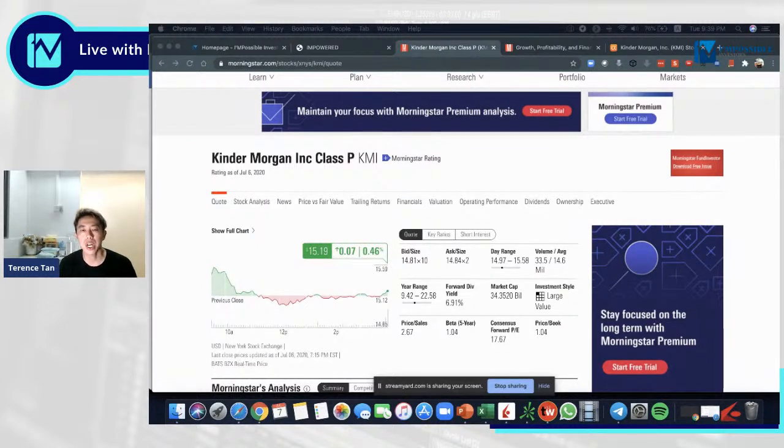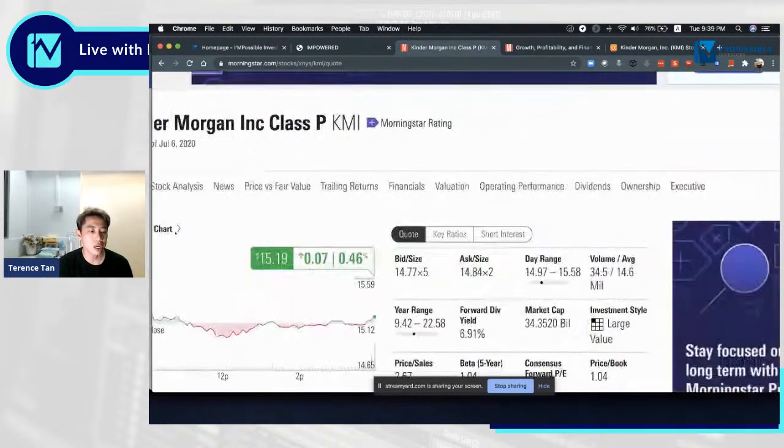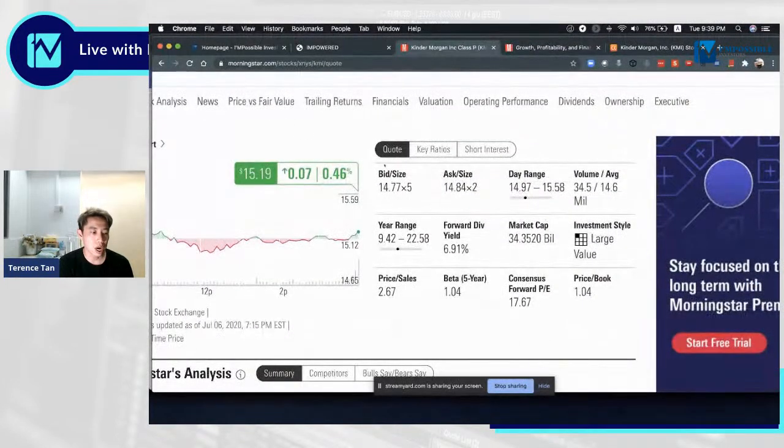If you're seeing my computer screen right now, what I'm going to do for our first trade today is really to follow on the stock that we discussed during our recent US stock tryouts. In our recent US stock tryouts, we covered this stock called KMI, or Kinder Morgan Inc. I'd like to develop further on it and actually start designing a trade on this stock.